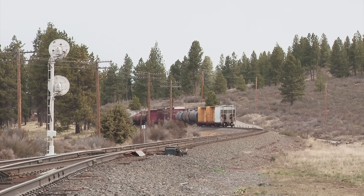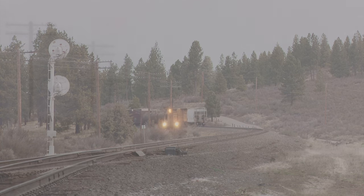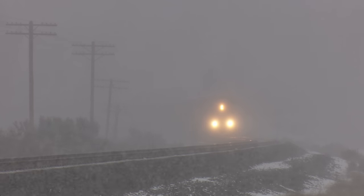The train disappears around a curve as it begins its climb toward Kirk. Here is the same scene with a winter squall blowing in. It's December of 2014, and oil trains have just begun running on the Cascade Line.